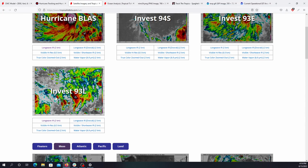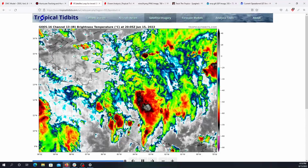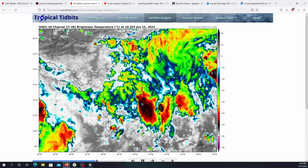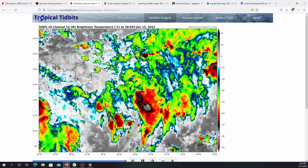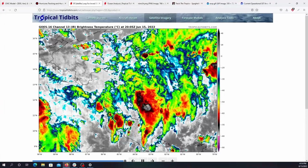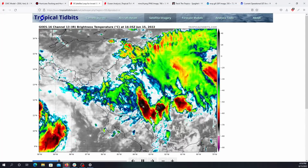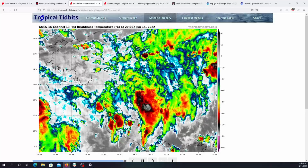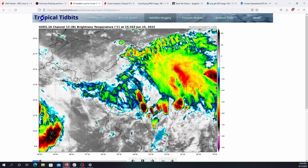Actually, let me show you another area that we're watching right now. This is in the Western Caribbean, a big flare up here in Central America. And what you see here on the left side of the screen is basically what is Hurricane Blas right now. So this area here, not a lot of models are showing development.